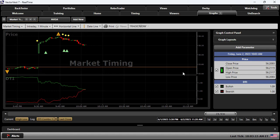Well, first off, you can see the DTI indicators. Again, great start to the session. You got a bullish signal right out of the gate. You might have been itching to take a position or two early on, maybe to make up for some losses. You might have had a cluster of losing trades and you really need a win. You might get a little impatient. Remember the title of the presentation, right? The Art of Patience.